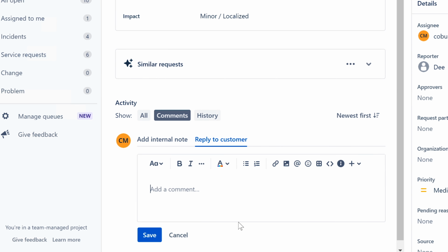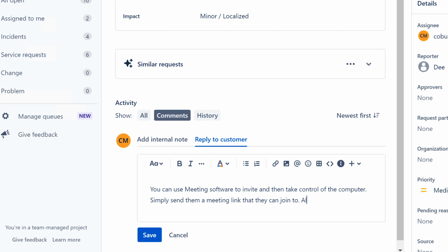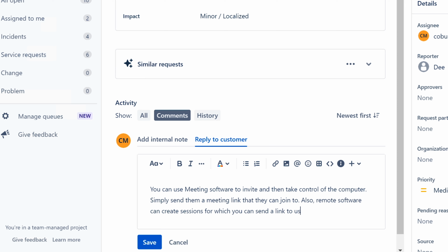Thank you very much for the ticket. I'm going to reply and say you can use meeting software to invite and then take control of the computer. Simply send them a meeting link that they can join. Also, remote software can create sessions for which you can send a link to the user.